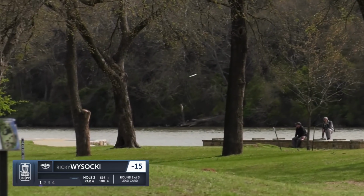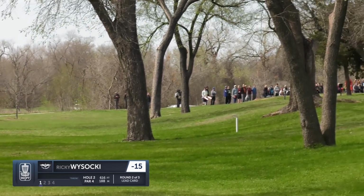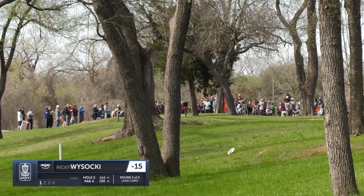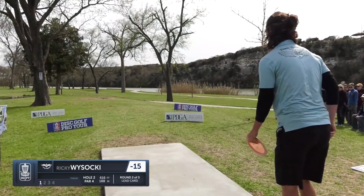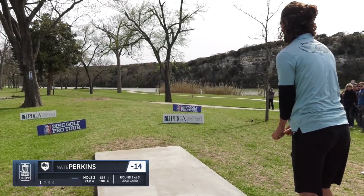He barely misses it, and he'll be fine. Just pick a side, and rip a drive. I mean, you're really not placing this one too much because, like you said, the distance just isn't there, and it's pretty routine.